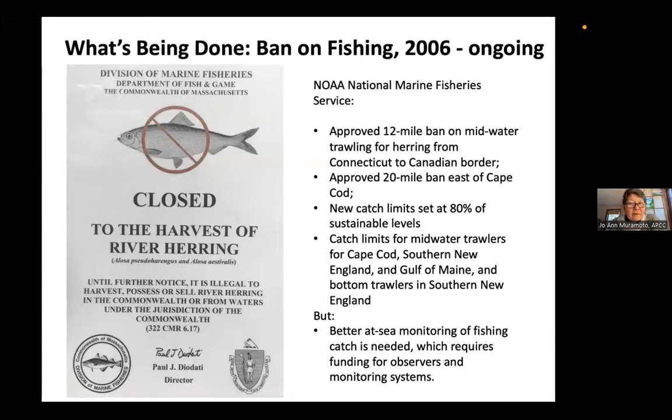Out at sea, NOAA's National Marine Fisheries Service has also banned fishing trawlers, midwater trawlers, from catching herring from Connecticut to the Canadian border. In most of that area, the ban on herring is 12 miles wide. East of Cape Cod, where it was determined that there's a huge area where river herring congregate, that ban for midwater trawlers is wider. It's 20 miles. The catch limits have been set at 80% of the sustainable levels for river herring populations, and there are catch limits, actual numerical numbers that limit the amount of catch in terms of tons of herring that can be caught by midwater trawlers and also bottom trawlers.